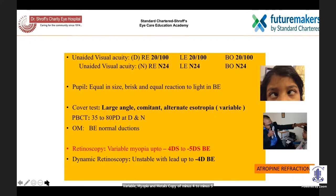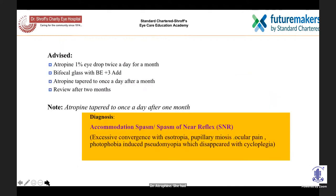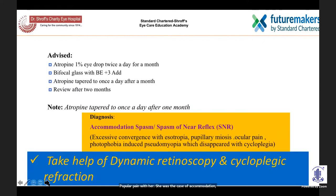Next, we asked for atropine. On atropine, she had no significant myopia, and the cover test showed the deviation was still there. MRI also was normal. So with this excessive convergence, esotropia, and ocular pain, she was a case of accommodation spasm and we gave her atropine. So sometimes dynamic retinoscopy and cycloplegic refraction will help us.